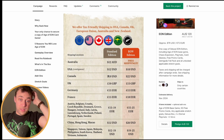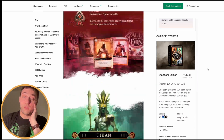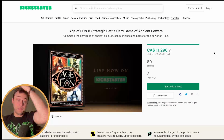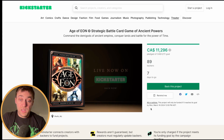So yeah, all around that sort of 16 US dollar mark, 12 if you're in the US. So in the US, it would cost you $41. That's the cheapest. Cost you around 57 Australian to get this to your door. Yeah, I mean, I'm glad it's funded. I think it looks wholly fine. That finishes Monday, March 18th at 12 p.m.